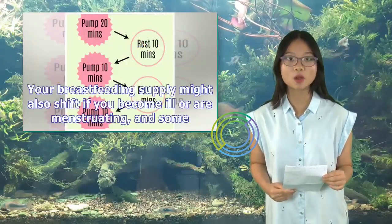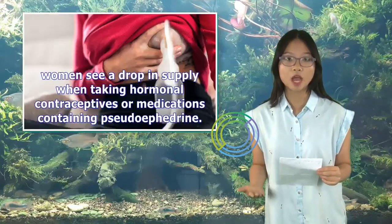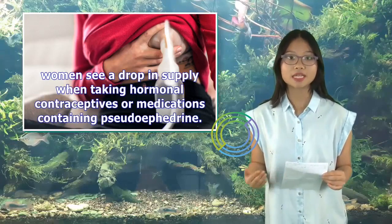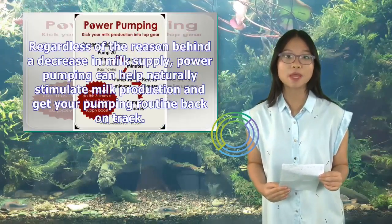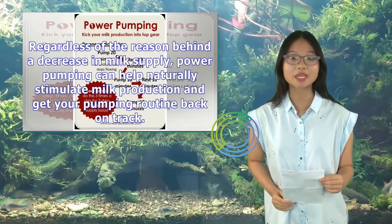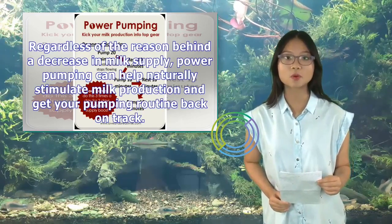Your breastfeeding supply might also shift if you become ill or are menstruating, and some women see a drop in supply when taking hormonal contraceptives or medications containing pseudoephedrine. Regardless of the reason behind a decrease in milk supply, power pumping can help naturally stimulate milk production and get your pumping routine back on track.